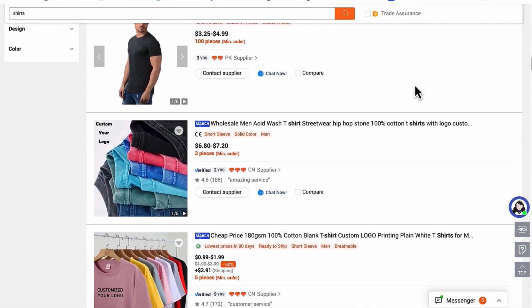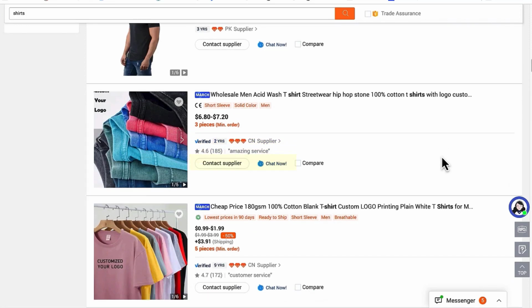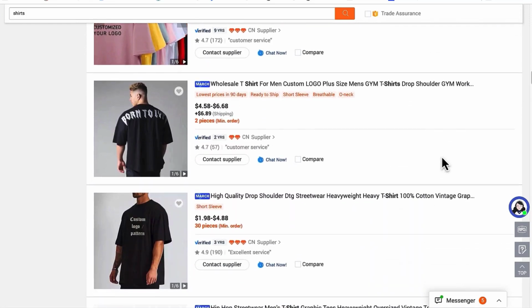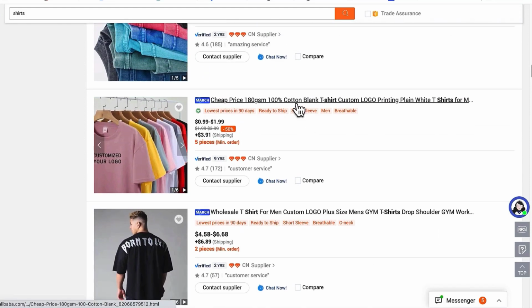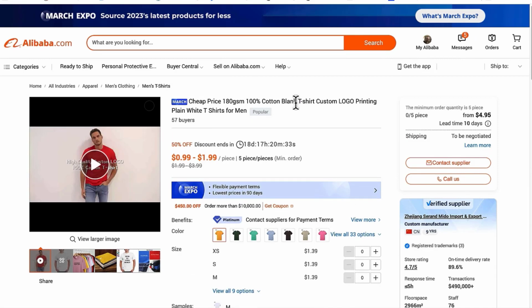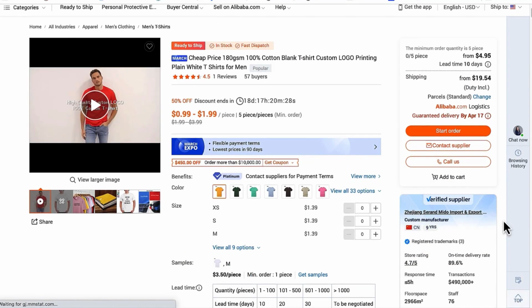And I'm going to look down here and you can see these little diamonds, okay? Competitive OEM factory, full customization. This is a verified customer here. So seeing those little diamonds there makes me feel a little bit more secure. Let's go to this particular one right here and find all their information. Now, if you notice here, now they've got verified supplier. The other one was not.